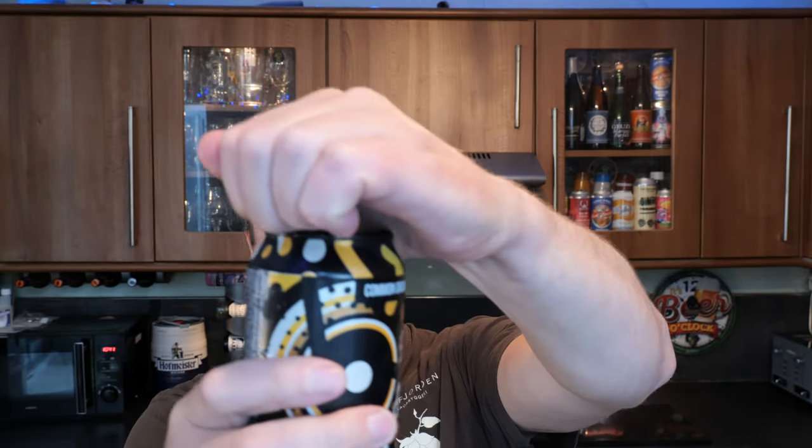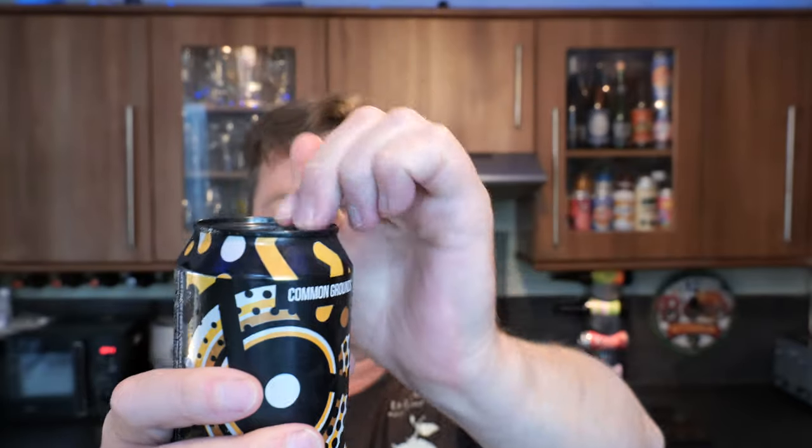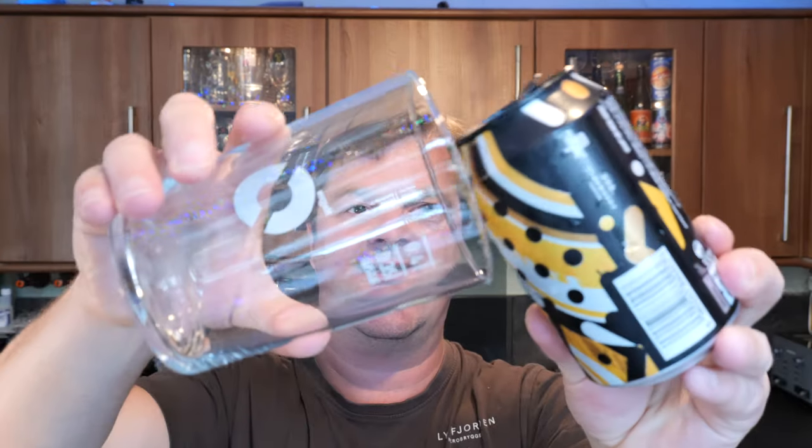Magic Rock Brewing Company. I've not had one of their beers in, well, a good few months. I think I picked one up in Asda recently, 2 months ago, 3 months ago. It's been brewed with Dark Woods coffee. Without further ado, let's get this beer out into a glass and see what we get. A little bit of smoke on the can opening. Beer in the glass.